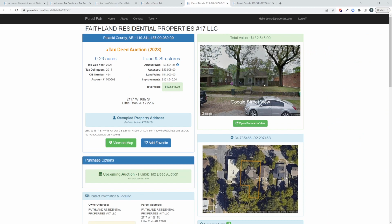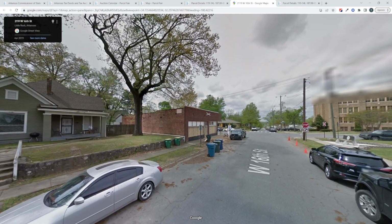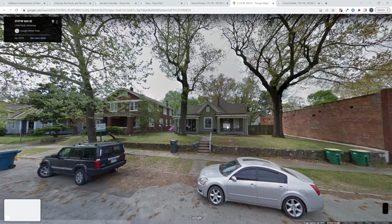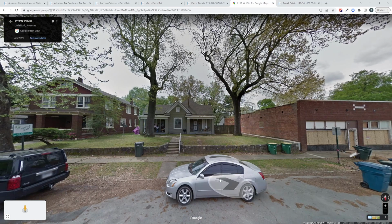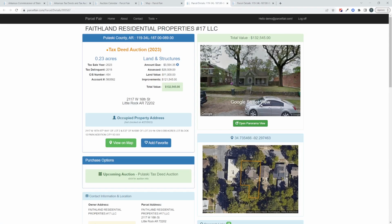We have a street view image where we can click on this panorama, take a spin around and look around at the neighborhood. We can check out across the street, the other side, and we can even zoom in and see the condition of the roof. And of course, this is not real time. This is a few years old, it looks like, from Google. But it gives us a great feel for what the area is like, and if you were to buy this tax deed, what you would be getting.